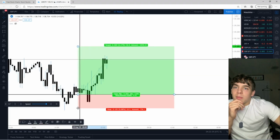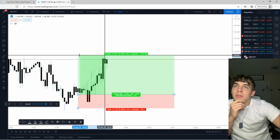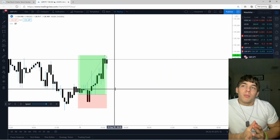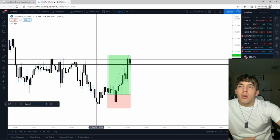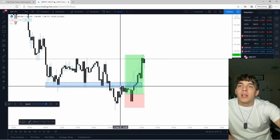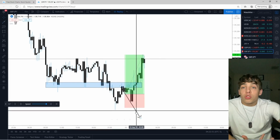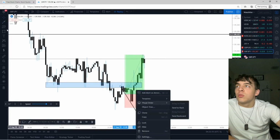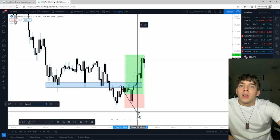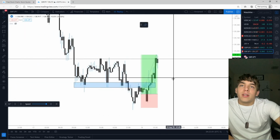We were working with a 10 pip stop loss and a 30 pip reward. So this was the trade setup. I had a few questions from people asking why did you go long right here? Because for the most part, this looks like a break and retest situation where most people will look to sell. That's what I'm going to get into in this video. Let's get this erased real quick. So this was the trade setup.